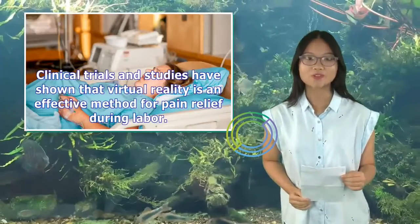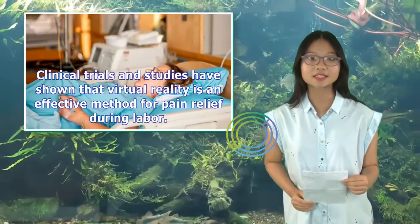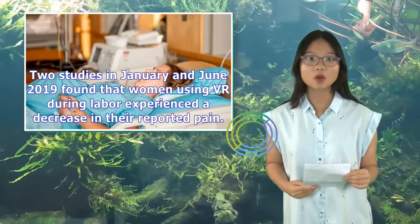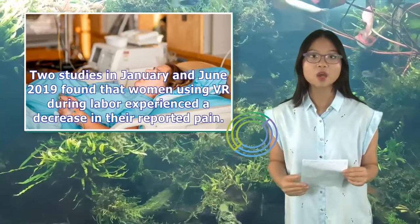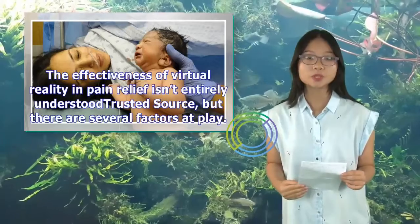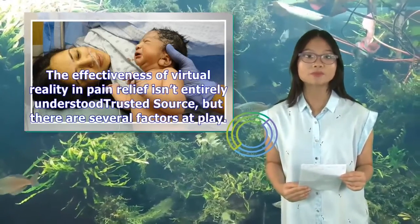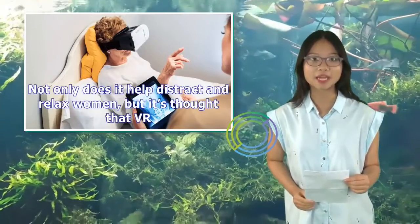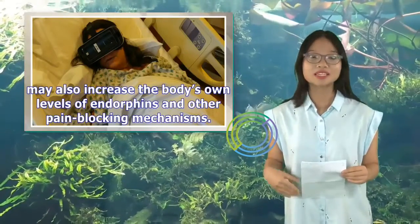Clinical trials and studies have shown that virtual reality is an effective method for pain relief during labor. 2 studies in January and June 2019 found that women using VR during labor experienced a decrease in their reported pain. The effectiveness of virtual reality in pain relief isn't entirely understood, but there are several factors at play. Not only does it help distract and relax women, but it's thought that VR may also increase the body's own levels of endorphins and other pain-blocking mechanisms.